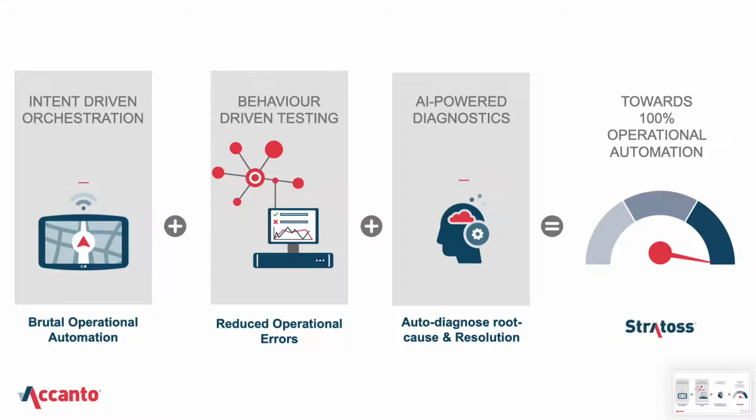Third, AI-powered diagnostics. On achieving 80% operational automation through the use of intent-driven orchestration and integrated service behavior testing, production errors may still occur. Artificial intelligence can then be used to automatically diagnose and resolve issues that would normally require human effort.